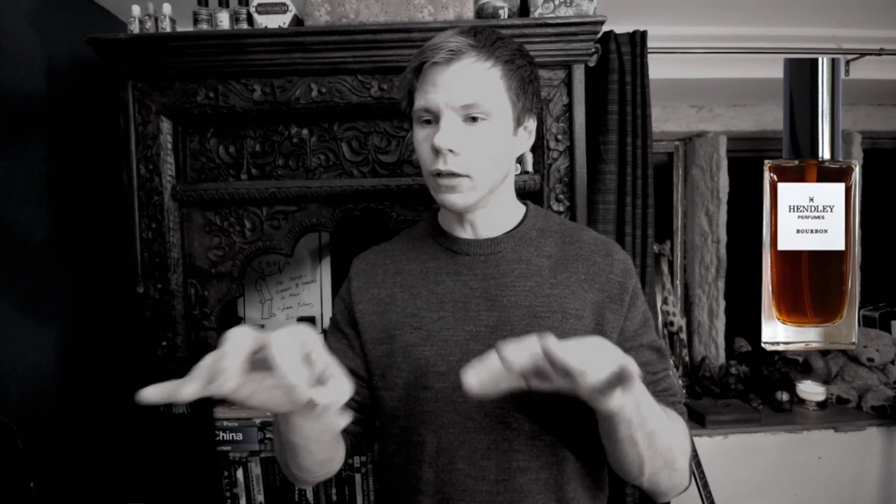I'm impressed with the house. I think he has an excellent nose. I think he blends very well. You can tell when you smell them that a lot of thought and time has gone into them, balancing them. Like, you can feel that it's a well-crafted fragrance. I don't think these are rushed. I think a lot of time's been spent getting them just the way he likes them. And I think that definitely shows, even down to the presentation.